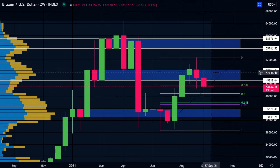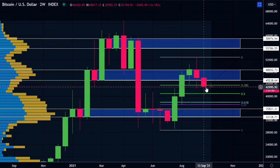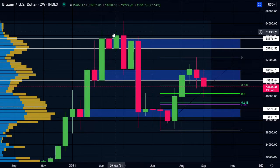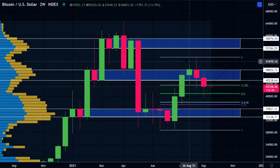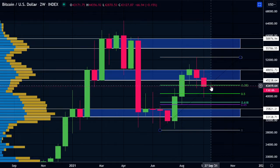As we can see, we did have this order block here that we were inside, and we have closed below this order block now. These order blocks are supply and demand zones. We get a red candle in an uptrend. We mark these off as order blocks and they become of interest when we do come back into these zones. So we have closed below this order block and we have just opened this new 2-week candle.